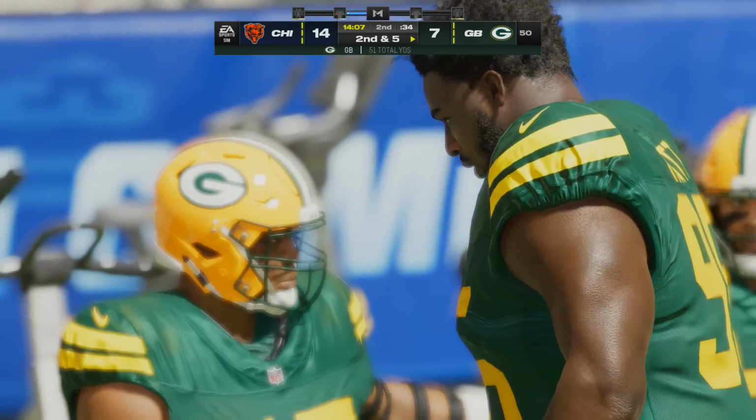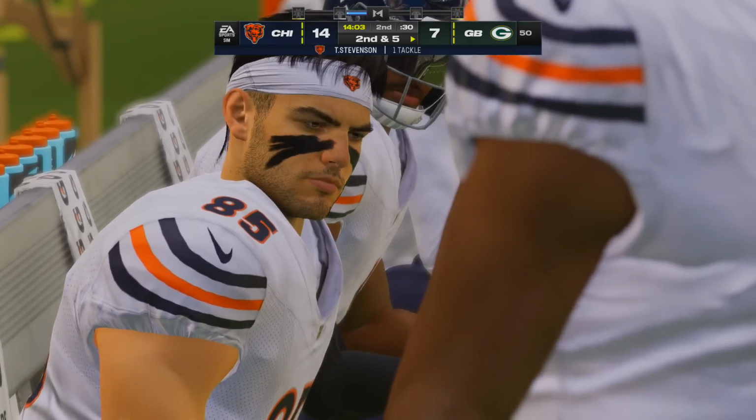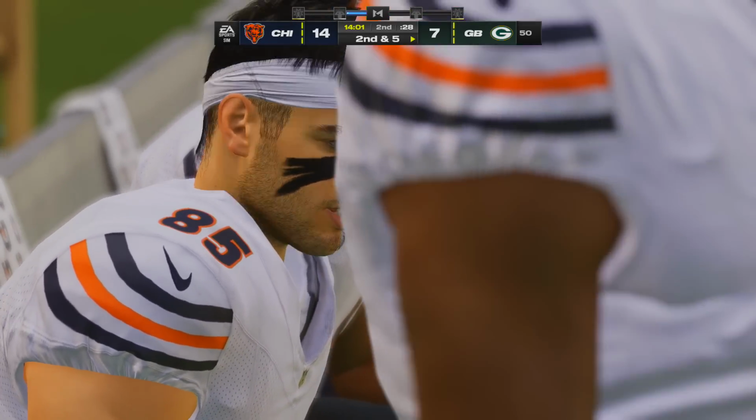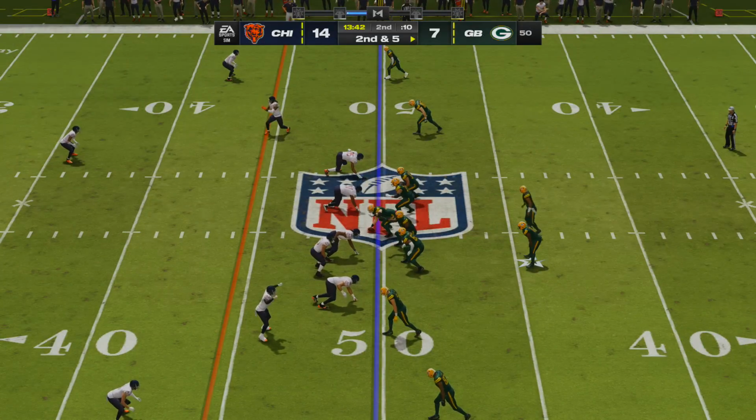Nice rhythm throw there on first down. He located his tight end, made it a nice easy pitch and catch. Hoping he can break a tackle or two. Wasn't able to do that there, but still good yardage. Now 2nd and 5.